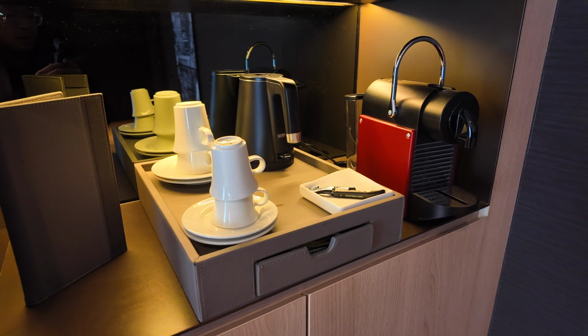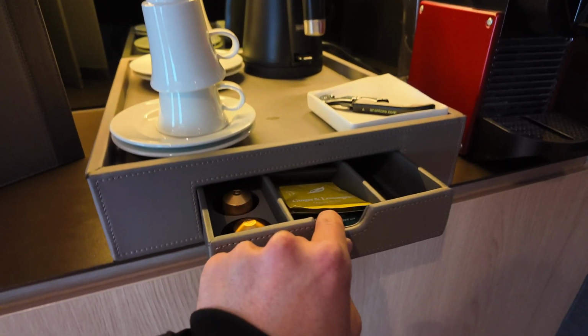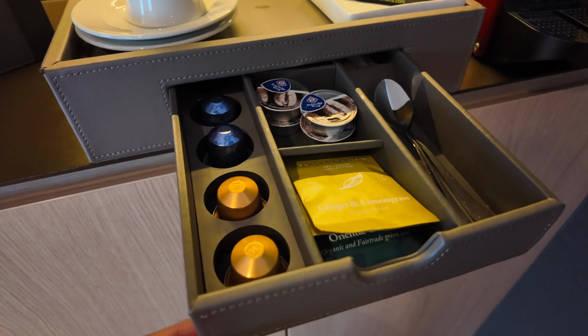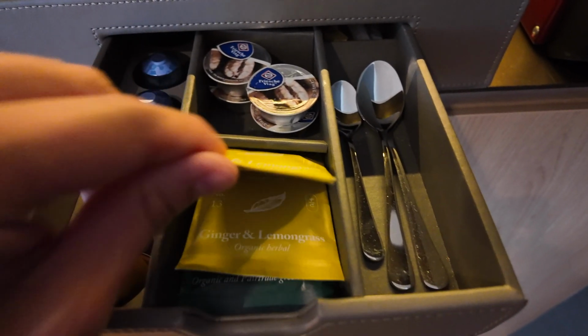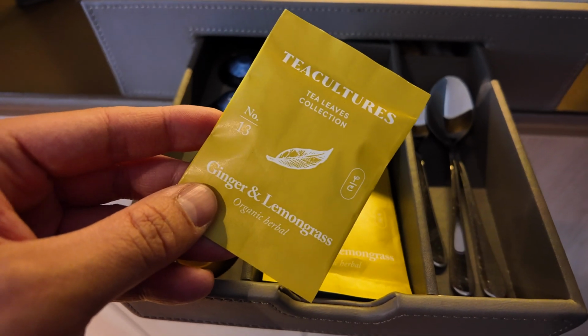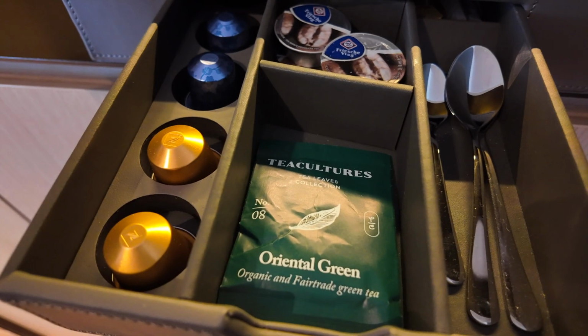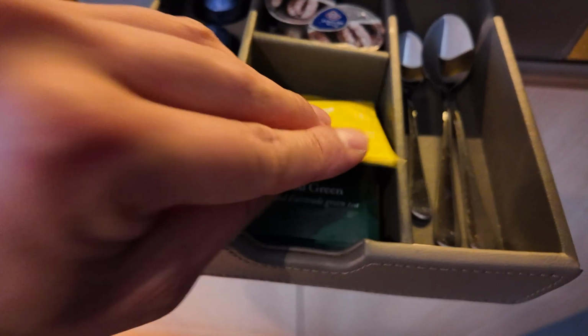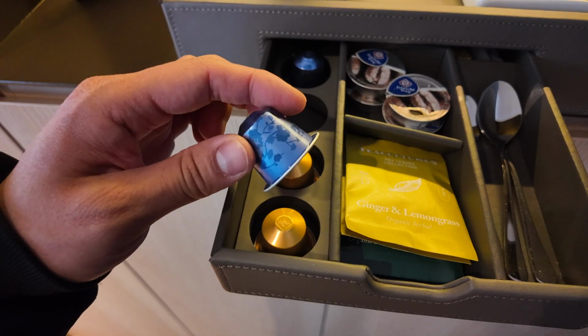You can expect pretty nice amenities here. Their coffee was espresso and they had pretty high quality teas available for you to consume. You have your uncaffeinated teas, in this case ginger and lemongrass. Then you have your green tea, which is caffeinated. Then you have the blue Nespresso pods, which are caffeinated as well, and the yellow ones are decaf.